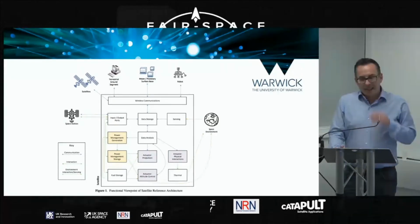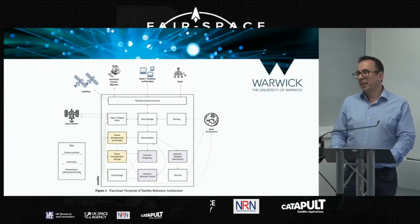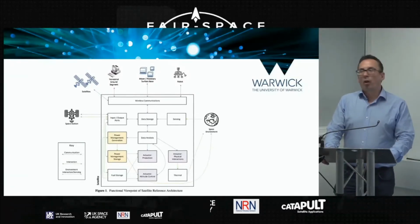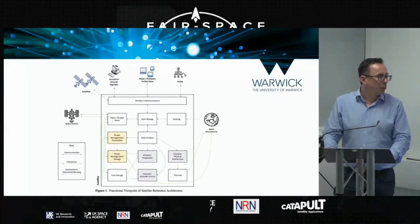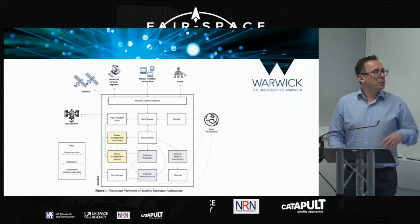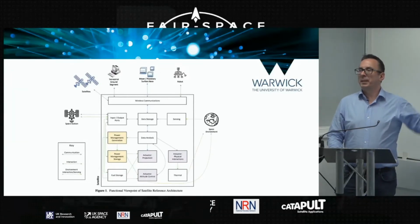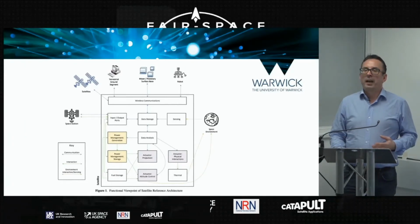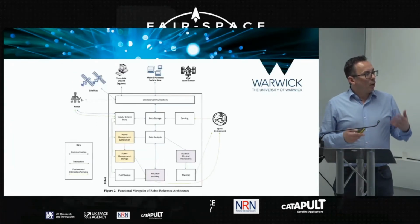To help us, we used an idea that we'd used in other areas as well, including smart homes and connected autonomous vehicles. And we developed these reference architectures. So these are a high-level view of how a space system works. So this is the functional viewpoint of satellites. It's the reference architecture. So what you can do is when you have this, you can consider specific use cases and put them on top. So you instantiate this reference architecture, and then you can use that instantiation to find out what kind of attacks there might be.